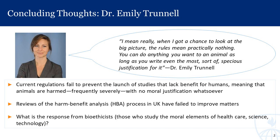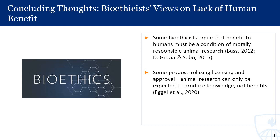And so I wondered, it would be interesting to look at the response from bioethicists, those experts who study the moral elements of healthcare, science and technology. Well, some bioethicists argue that benefits to humans must be a condition of any morally responsible animal research. So we shouldn't be conducting animal research if we can't prove that there are benefits to humans resulting from it. Others, however, propose something more opposite. They propose relaxing the licensing and approval of animal research, arguing that it can only be expected to produce knowledge, not benefits.